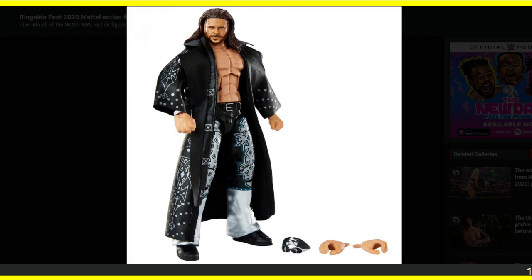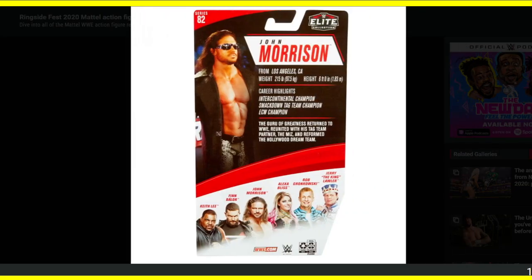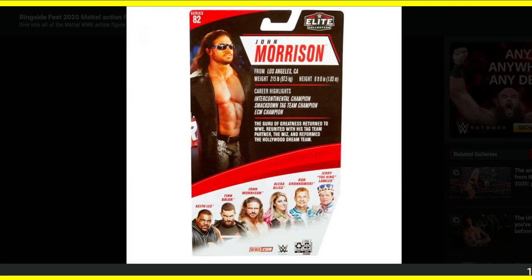Do like the jacket. Like the ring attire, swappable hands, like the glasses, the face scan looks cool, body type is ripped. There is a lot to like about this. I think the hair looks fine. Comparing it to the image that's on the box, I think it's okay. But I will stand by the fact I think that very, very early, like nearly 10 years ago, John Morrison might be even better than this. Which is crazy considering it was 10 years ago.